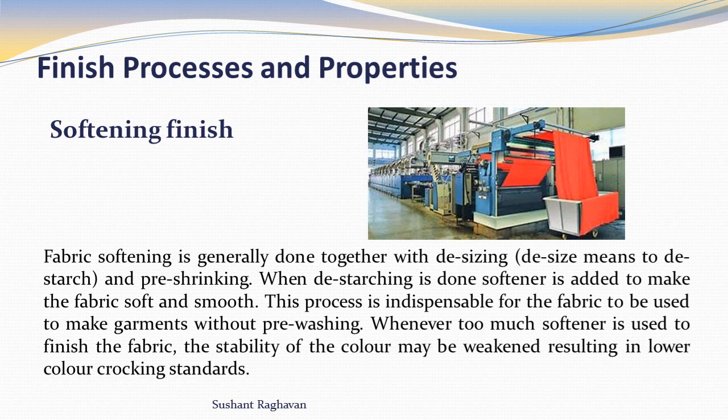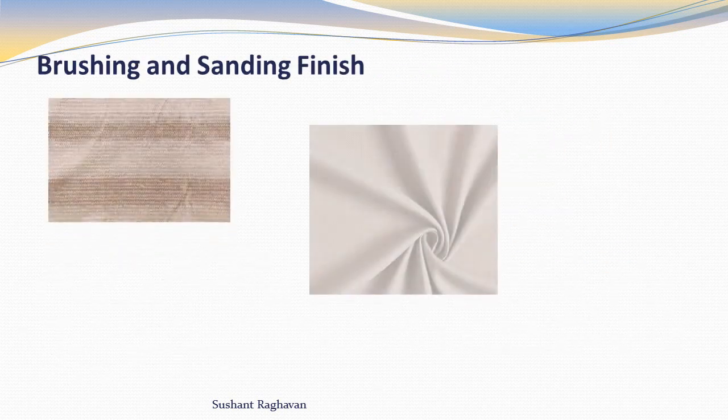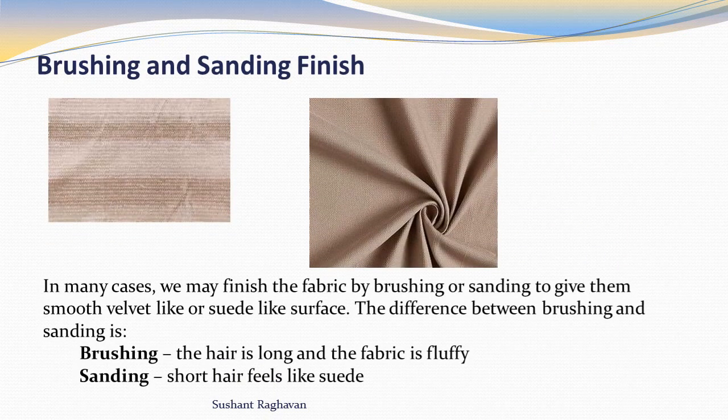Whenever too much softener is used to finish the fabric, the stability of the color may be weakened, resulting in lower color fastness standards. Brushing and sanding finish. In many cases, we may finish the fabric by brushing or sanding to give them smooth velvet-like or suede-like surface. The difference between brushing and sanding is brushing, the hair is long and the fabric is fluffy. Sanding, short hair, feels like suede.